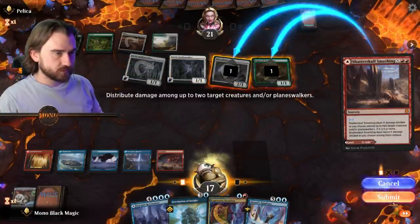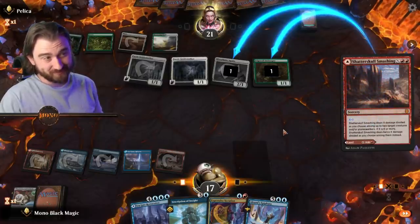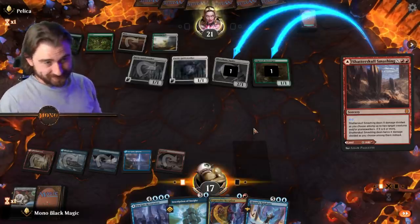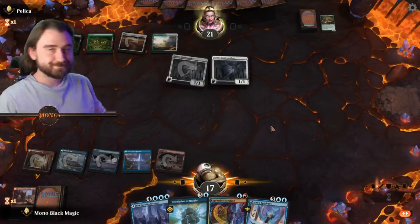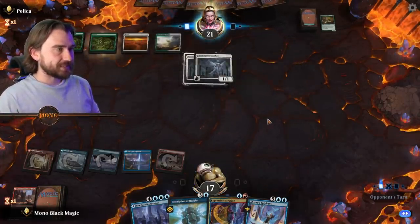2, 1 and 2 for you. Maybe I should have paid 1 more actually, because he could have something which buffs for 1. So if I did 1 more damage to the Ingib, could actually have been bad. Because I don't have anything to do with last manas anyways, but... It didn't matter. Did not really matter.